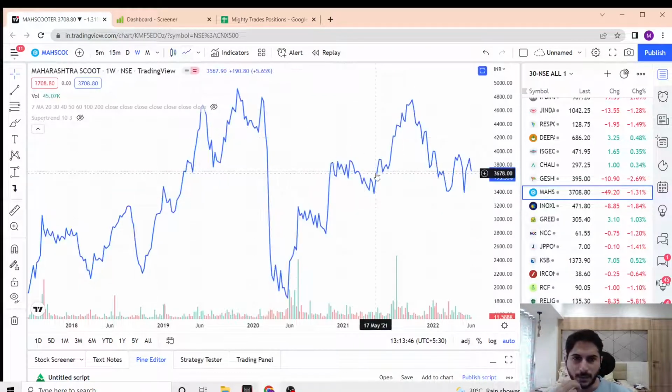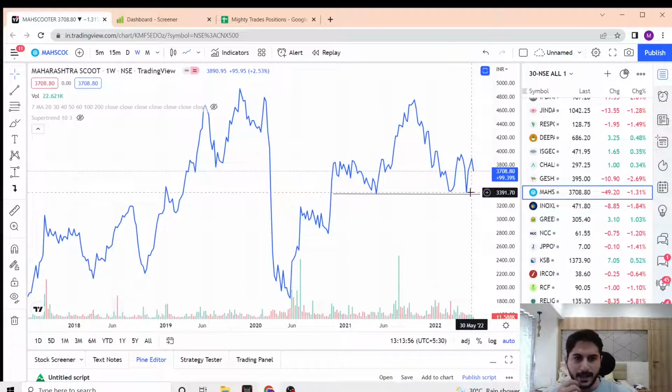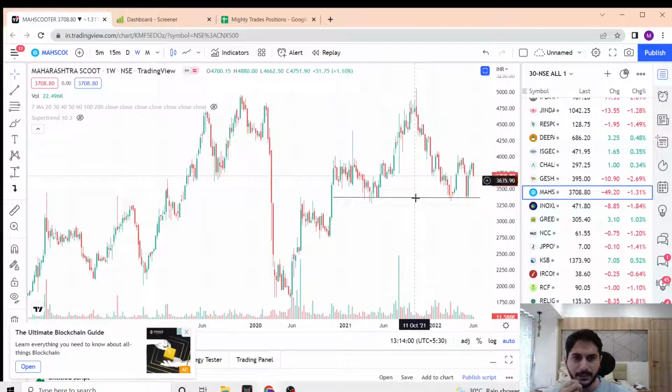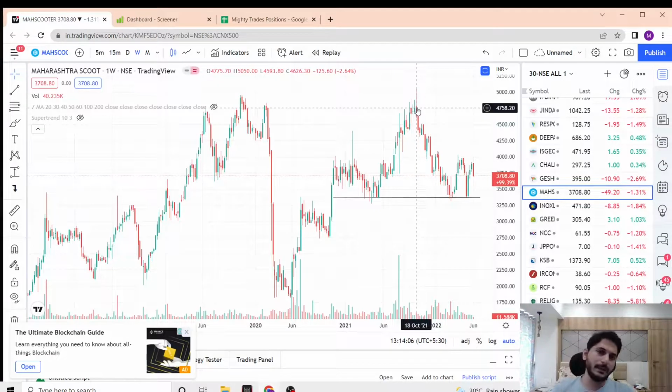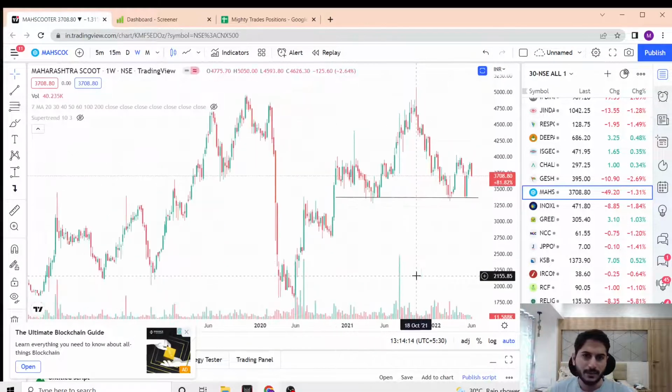In fact, if we switch over to line chart, then we can probably see a head and shoulder pattern forming over here. So this is the left shoulder, this is the head, this is the right shoulder, and if this support is taken down, then we will see the stock fall further down to maybe these levels. So to calculate the target, you just have to take the depth of the head, put it down here below the neckline, and you will get your downward target. So for now, it's better to avoid.